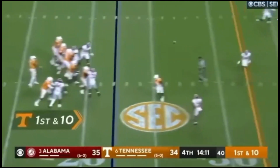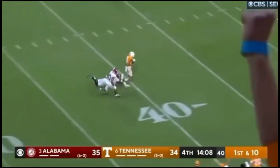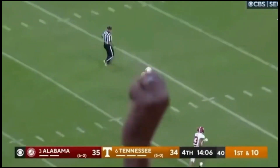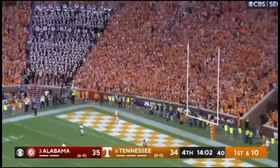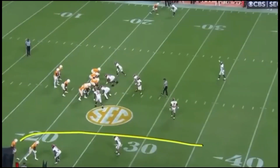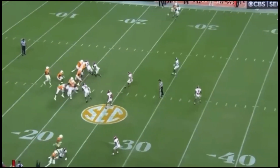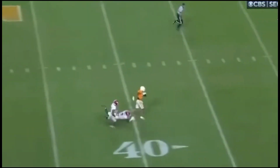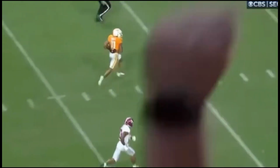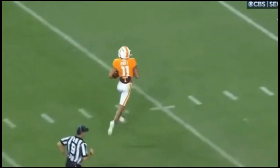Tucker down the middle, got him on the fly. Hyatt again, and he's going to take it. Touchdown, Tennessee. 78 yards. Inside to the safety, and he's gone. Can't match up, too much speed. He's by him, throws it on a dart. It's over. What a game for number 11.